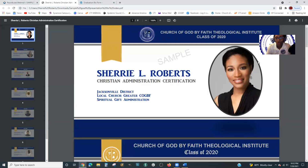All right, let's take a look at what things are going to look like when we get everything in place. This is just a sample that I created so that the graduates can have a good visual of what they need to present. You're going to have a nice photo of yourself here, your name, as well as the field of study that you are graduating in during the ceremony. I created one, so this isn't an actual one, hopefully someday, but for now, this is just one I made up. Also, you will have your district, your local church, your pastor's name, which we're going to show in a couple of other examples, and your spiritual gift.